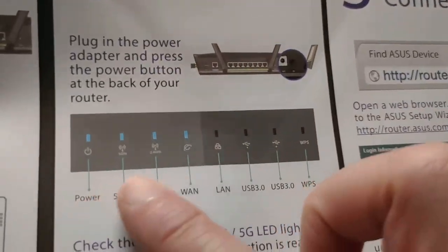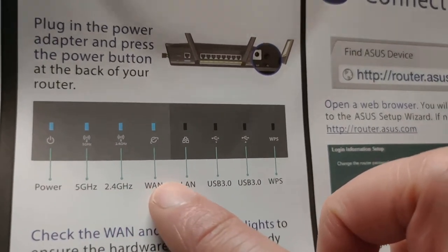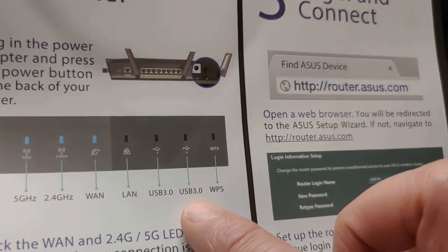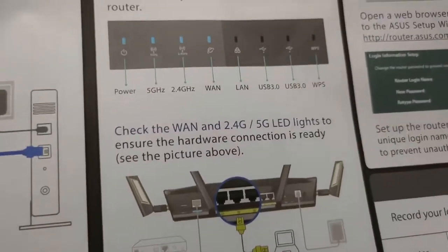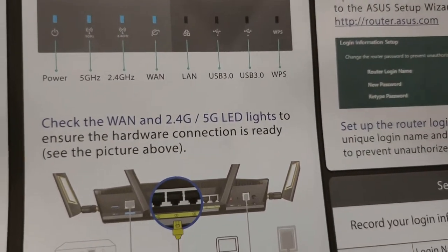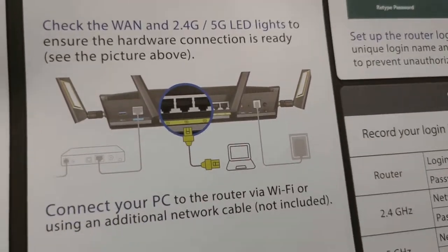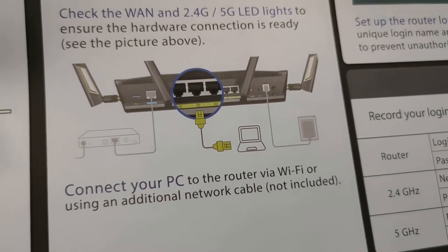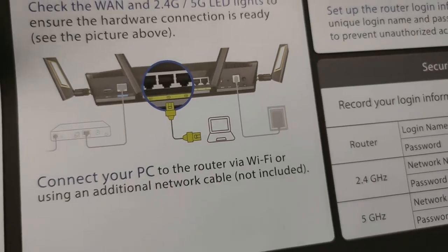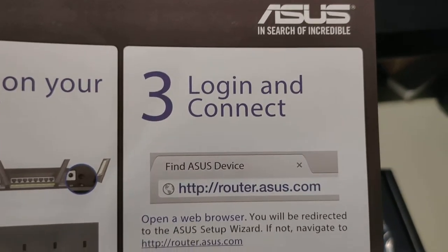Here's our lights layout. We have power, 5 GHz network, 2.4 GHz network, WAN, LAN, USB 3.0, USB 3.0, and WPS. Check the WAN and 2.4G/5G LED lights to ensure the hardware connection is ready. See the picture above. Once done, connect your PC to the router via Wi-Fi or using an additional network cable, not included. Number 3, log in and connect.